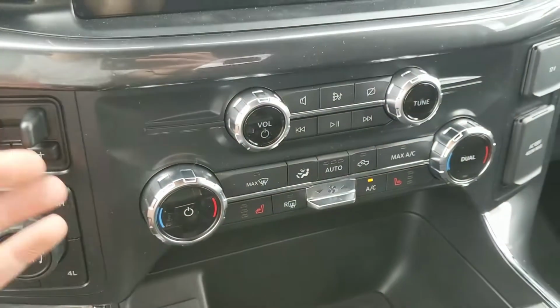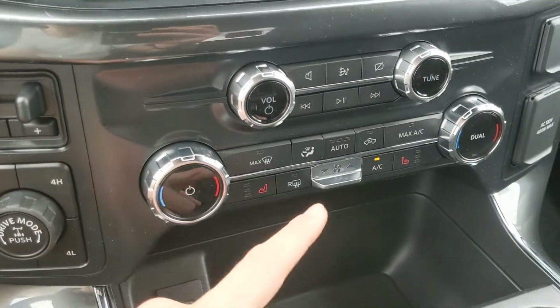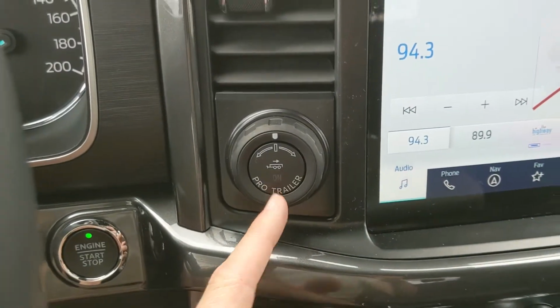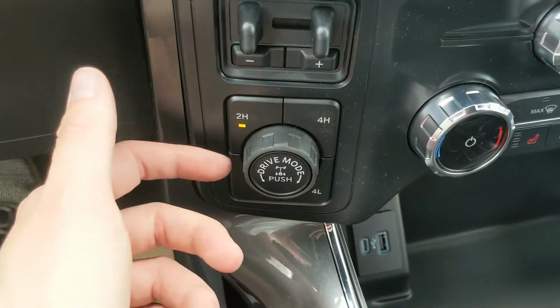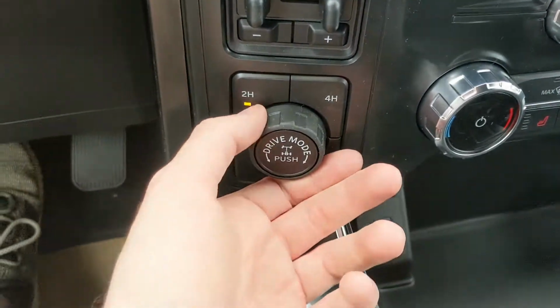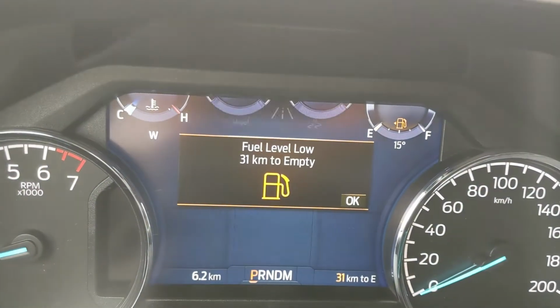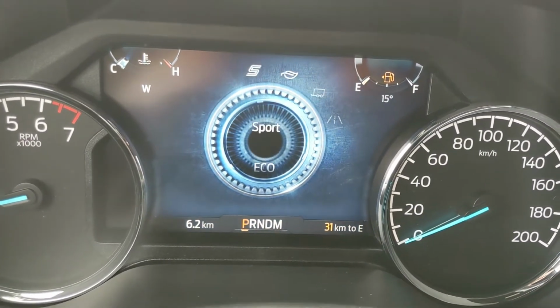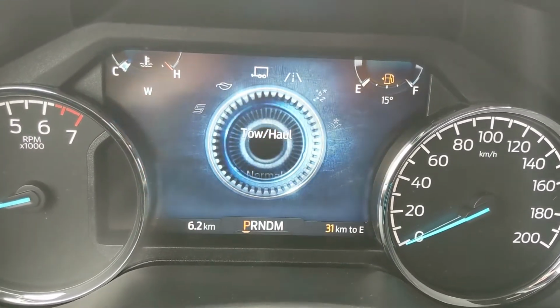To the left, you have your Pro Trailer backup controller, trailer brake controller, and 4x4 controls with a locking rear differential and drive mode selector for, it's going to yell about fuel, but you have normal, tow haul, eco, and sport. And then on the opposite end, you have slippery, deep snow, sand, and mud ruts. So you can customize your driving experience a bit there.